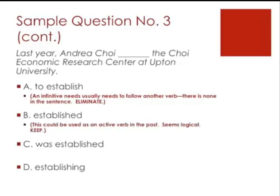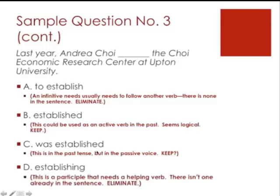Now this one could be used as the past tense as an active verb, so we could keep it here for a moment. C is also in the past tense, but it's in the passive voice. Now, in this case, since we don't necessarily want to eliminate all of our choices yet, we're keeping B. Why don't we keep C as well, since both appear to be in the past? And finally, this is a participle, but as we mentioned before, participles usually need helping verbs. Well, in this case, there isn't one already in the sentence, so we're going to eliminate this one as well.